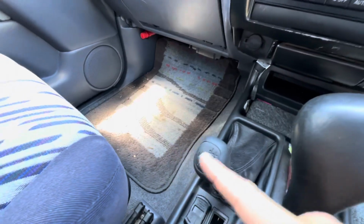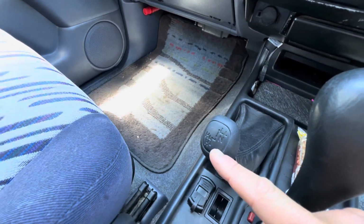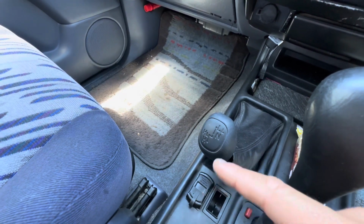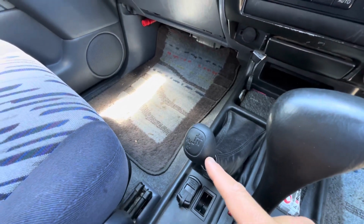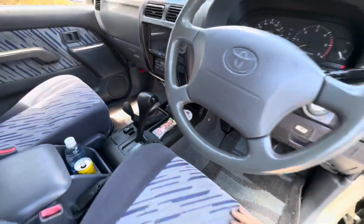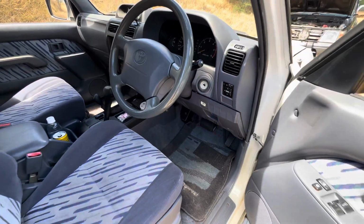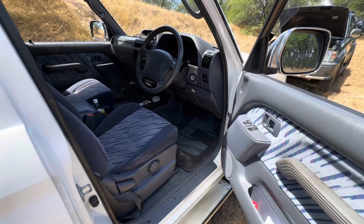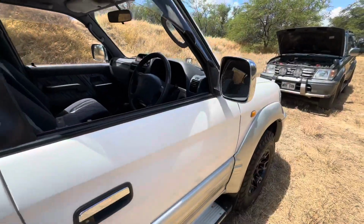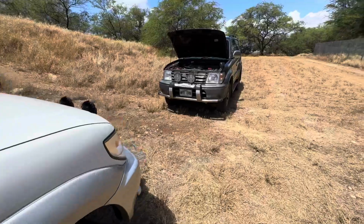As soon as you put it in high-low or low-low, it'll lock the center diff. There are some wires you can connect under the dash, and some people will throw a switch over here to engage the center locker in other transfer gear speeds, but that's kind of up to you how far you want to go with it. It is IFS.